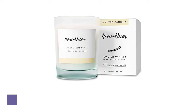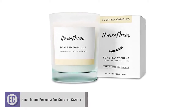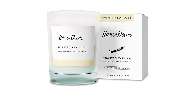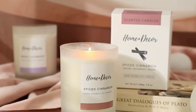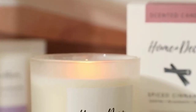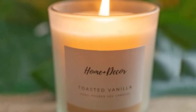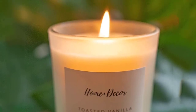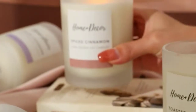Number 4. Home Decor Premium Soy Scented Candles. This is an elegant yet simple scented soy candle that burns great and smells like a warm embrace of toasted vanilla. The smell is not overpowering. This hand-poured candle comes in a nice package of soft frosted glass, which adds a soothing look to your space and also has a nice pre-cut wick that is of good length. Always remember to trim the wick as it burns.